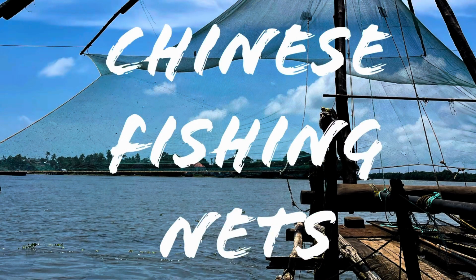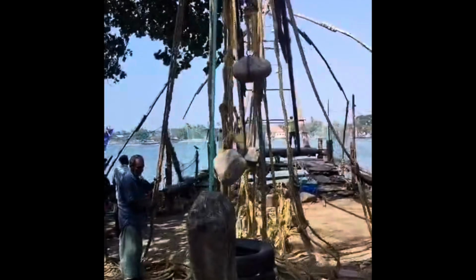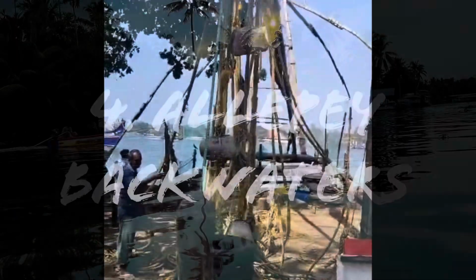Three is the Chinese fishing nets. These fishing nets are seen all along the coast in Kochi. It takes at least 4 men to operate them and they're usually used in the morning or the evening. So if you want to see them in action, I'd recommend taking a morning walk along the beach so you can see them being used.